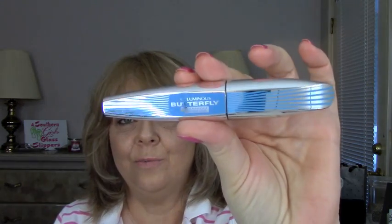And this year I'm trying to make an effort not to open new mascaras when I get them, if they're a sample, or if somebody's talked about one and I buy one. I'm trying to use them up, and so I have talked about this one. I like this one. It's the L'Oreal Voluminous Butterfly. This one is in black, and it is waterproof.